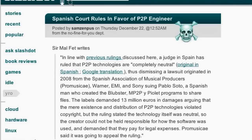Exactly. All right. Well, the next story in the Roundup goes to you, sir. It's Spanish court rules in favor of peer-to-peer engineer. Yeah, so basically, a Spanish judge has ruled that peer-to-peer technology is neutral. Yes. Just the fact that it's peer-to-peer doesn't make it infringing anybody's copyright. Amen, brother. And so the creator cannot be held responsible for what it's used for.